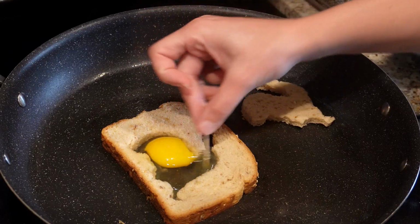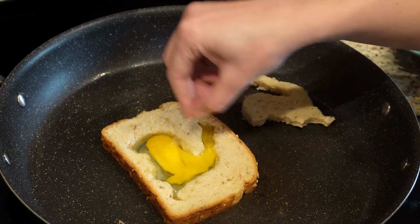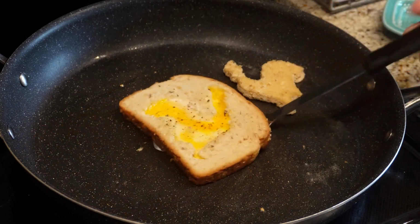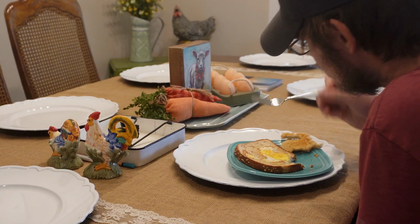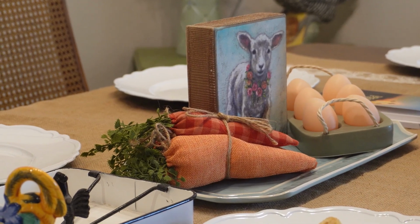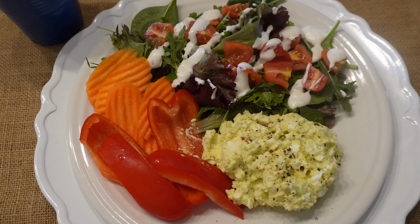Other than, obviously, we do a breakfast for dinner almost every week. We go into the grocery store, I ask Abby, what do you want the meat to be? And then we either do biscuits or pancakes or something, but it'll be sausage and bacon and scrambled eggs, and we have that basically once every week. The breakfast you saw there was the egg in a hole, and as you can tell, we really loved it. The next recipe I'm going to make is egg salad.